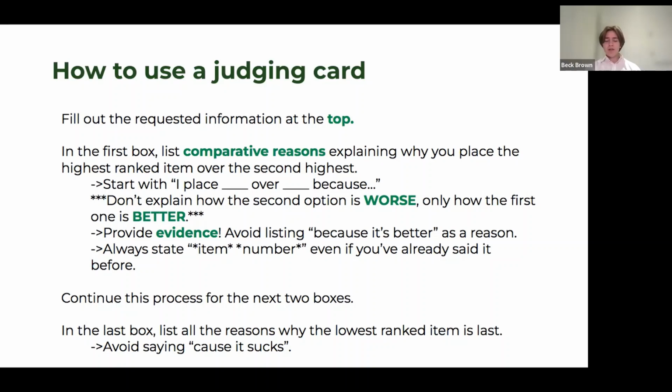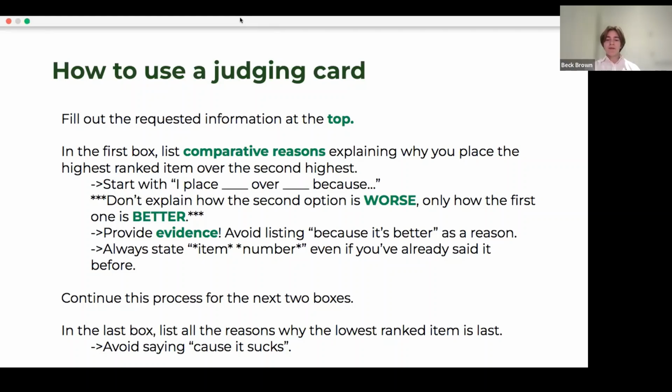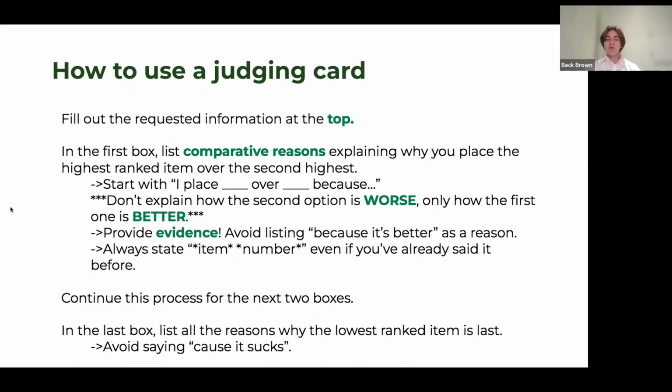So what you want to do is provide evidence showing that it's better. An example of this could be, I place bike number 2 over 3 because bike number 2 had higher quality. The materials were more durable. That's giving a specific piece of evidence showing why it's better. You're not just saying it's better, you're giving a reason why it's better, right?